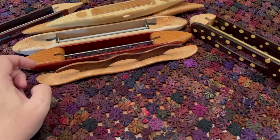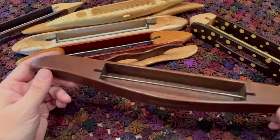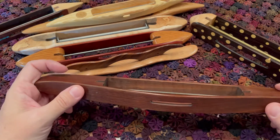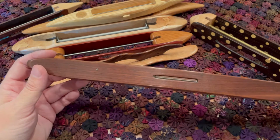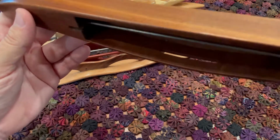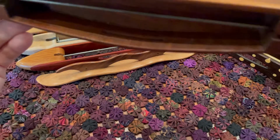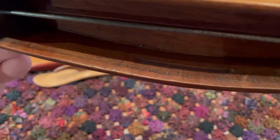I also have a couple of really old Bosworth shuttles. Bosworth made shuttles in like the 1920s, if I'm remembering that correctly. This is a Swedish-style shuttle, closed bottom, really nice, really old. I don't know if you can see this, it's written really faintly down here. It says Bosworth on it. I don't know if you can read that. Bosworth.